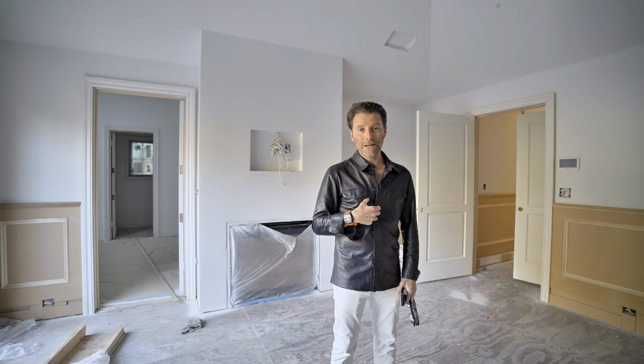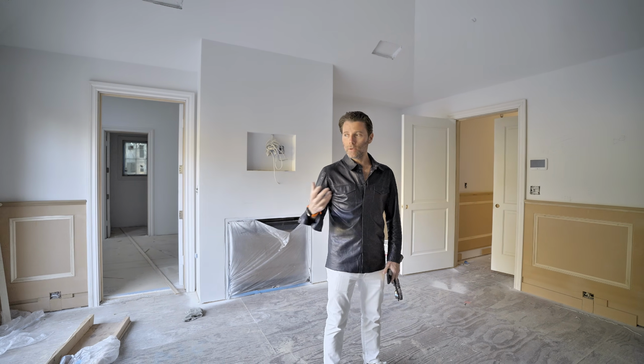My team's going to reach out. We're going to start work on the design. I'm going to come personally to your home. We're going to look at all the details. We're going to look at the wish list. We're going to look at the vision. We're going to create something special for you and your family for many years to come, that you're going to be proud to call your home.